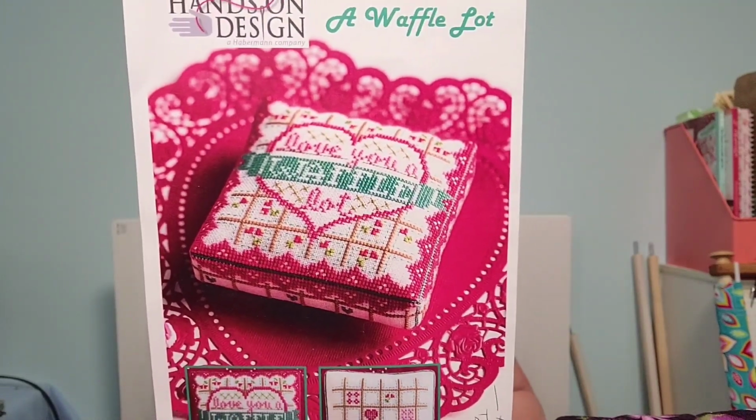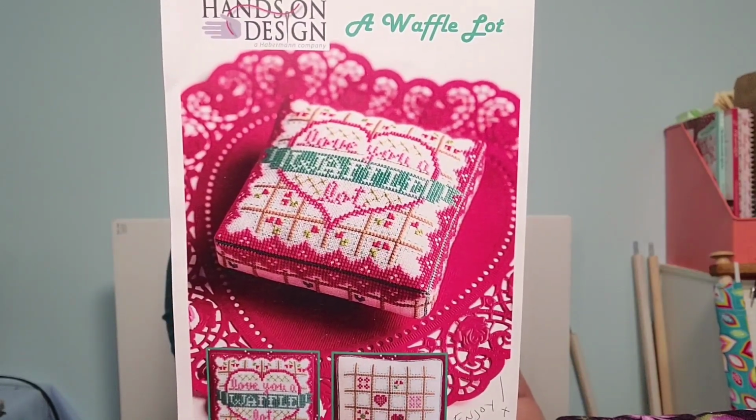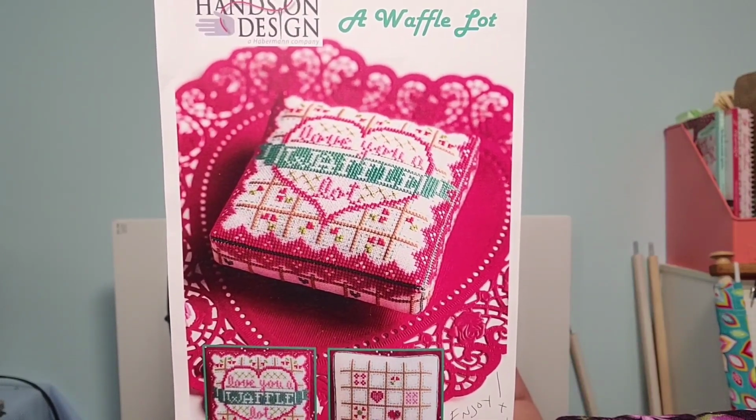And then I've had 3 new starts since I saw you last. So let's do, I want to show you my finish first. The finish that I had. We got this one out of the WIP pile. This is a Waffle Lot from HandsOn Design. This was a box exclusive for the Black Needle Society in the Date With Your Stitching. So I did this just on a scrap piece of 28 count white Lugana.